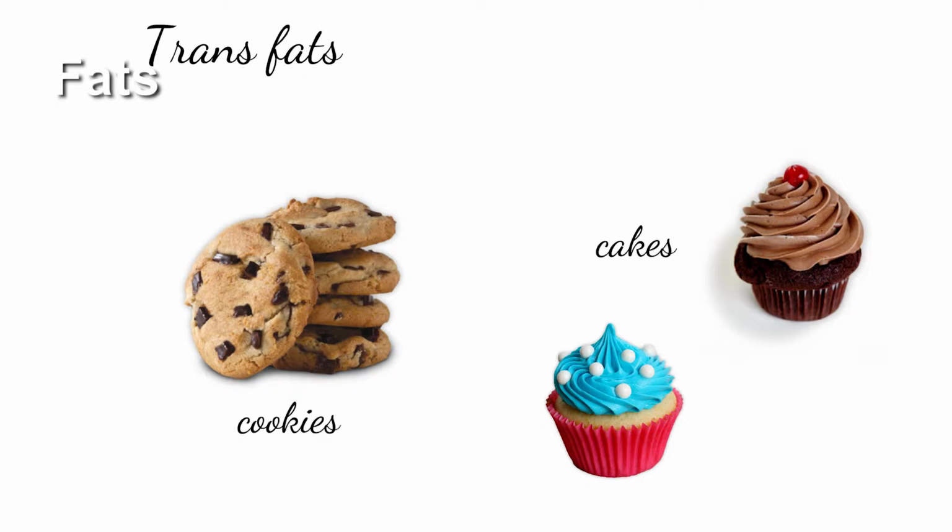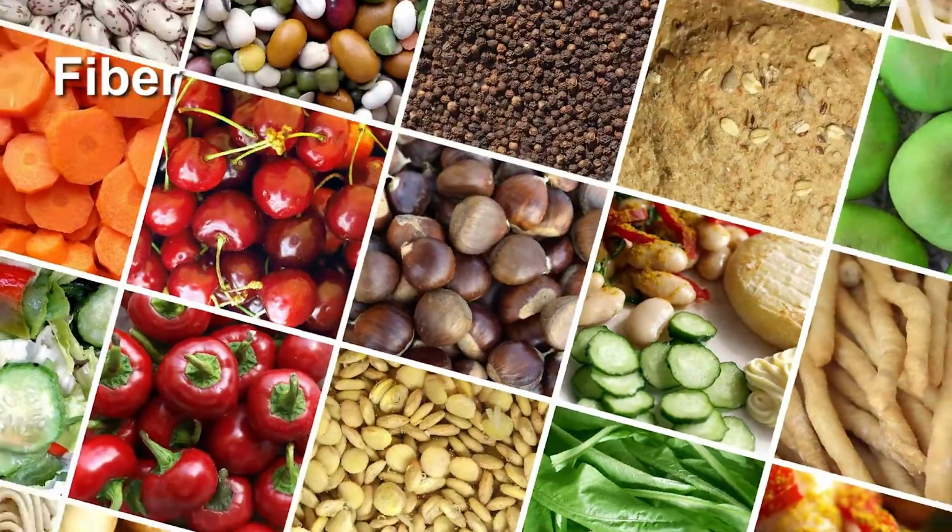Then we have the dusty, dirty trans fat. Trans fats are bad fats. These are the worst of them all. What do we find these in? Pie crust, pizza dough, biscuits, cookies, crackers, but they're also in stick margarines and shortenings and any food made with partially hydrogenated oil.